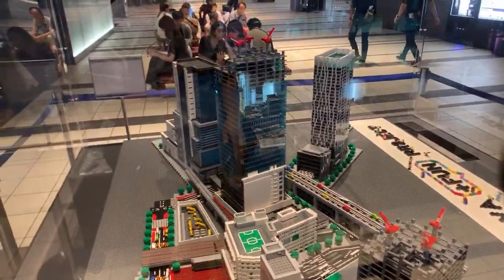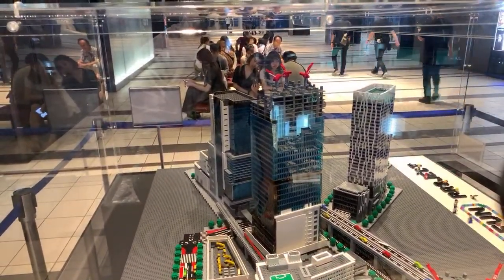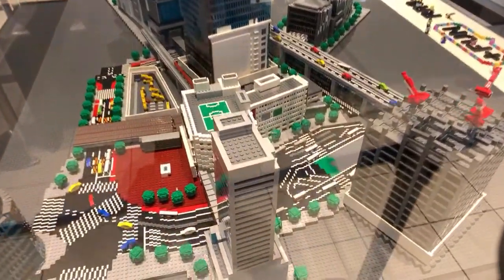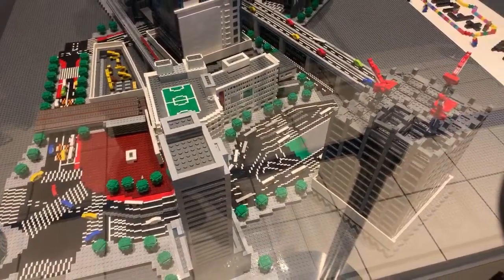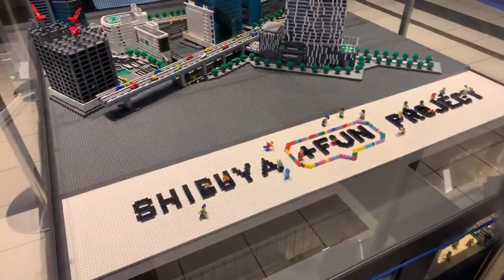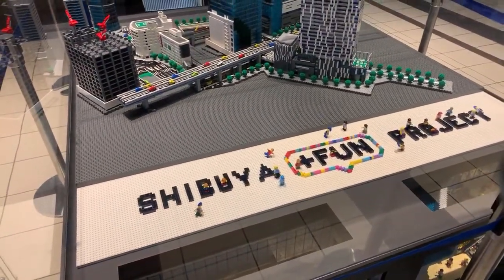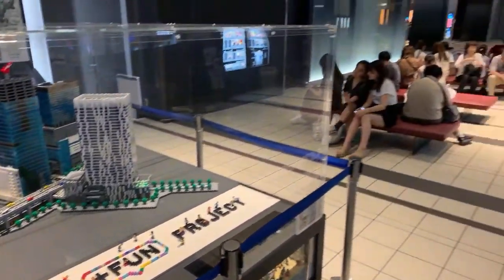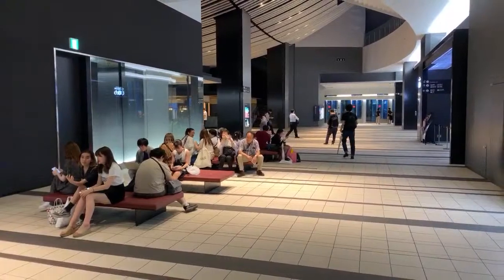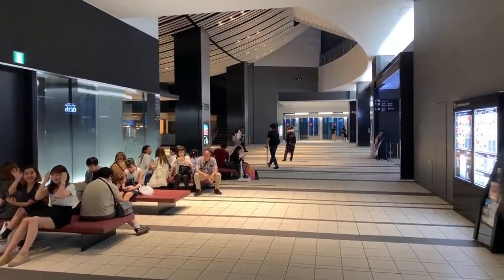Here's on the other side a model of the construction that's been going on. I guess they did it in Legos. That's the way I would have done it too. Very cool. The Shibuya Plus Fun project. Now that's a Shibuya I can get behind. They have, on the 11th floor here, some places where you can sit. Very, very few places have a free sitting area.